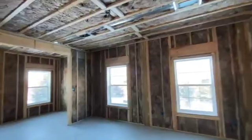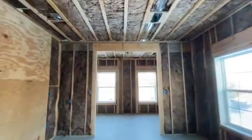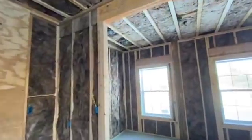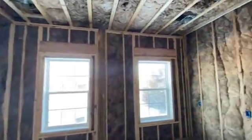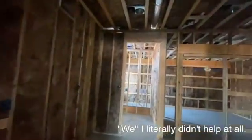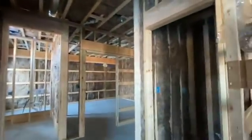into the master suite. We start in the bedroom area of it. This will be our home office. And it's a little bit dark in here since we've put in all the insulation, but this will be the master bathroom.